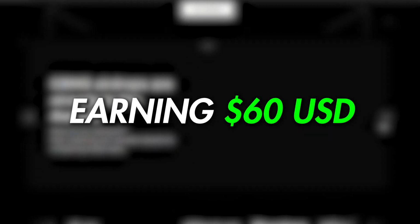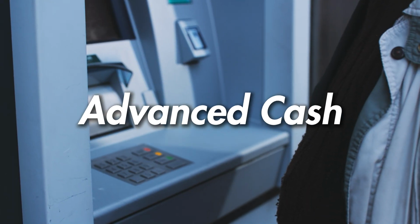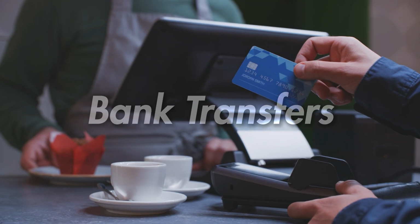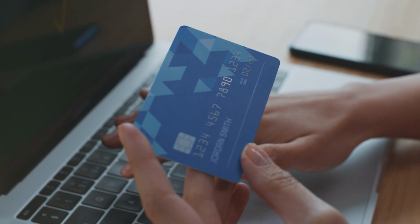Earning $60 repeatedly on autopilot using this widely used platform completely free is something you don't hear often. Payments can be received via PayPal, Payeer, Advanced Cash, Perfect Money, bank transfer, and other available methods. Even if PayPal isn't available in your country, you can still utilize this platform to earn money. Allow me to get this started.